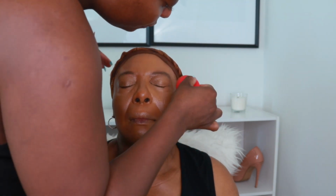Again, I sprayed her face with the Morphe Continuous Spray before I started to blend because I wanted the concealer to look dewy. So go ahead, take your time and blend. All right, so this is what we're looking like so far.